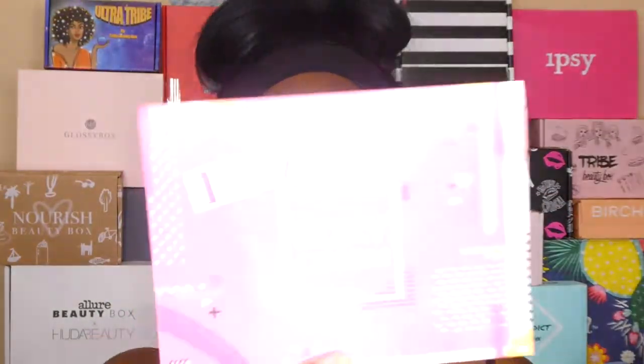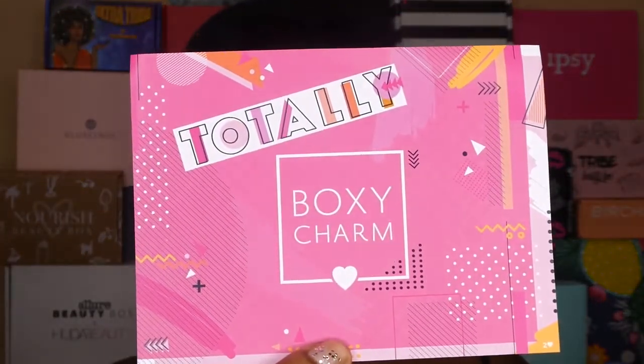Let's get into the box. So there is a card included, and the theme this month is totally dude. And at the back it has a list of everything included this month.